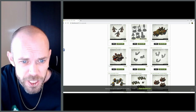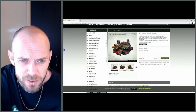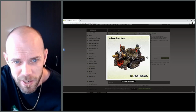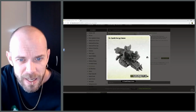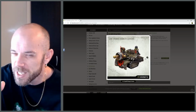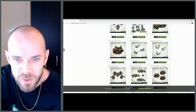Orc Spark Energy Cannon. I believe this is a mech gun, basically, on tank tracks. Very cool. Cool little grot on the back there. This little World War II German-inspired helmet there. There's a lot of World War II aesthetics to a lot of these. So if you're into orcs, but you're also into your historicals, I think these are going to be very popular with you, because they nod back to historical war games.